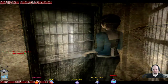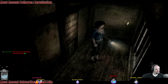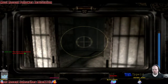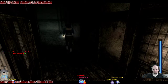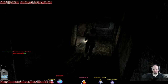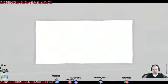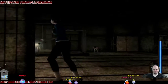The presence in front of the door is fading. Okay, I hear this girl chatting to herself in here. Even with the brightness turned up, it's still super dark for you guys. I'm sorry. Only 500 points. Fuck you, game.